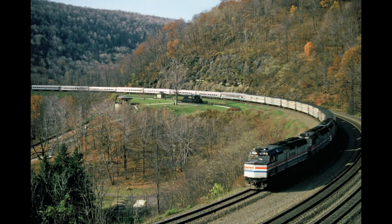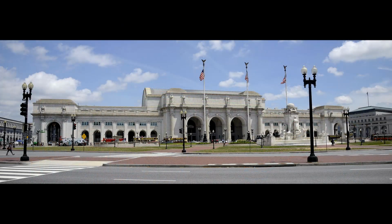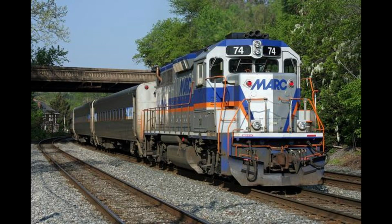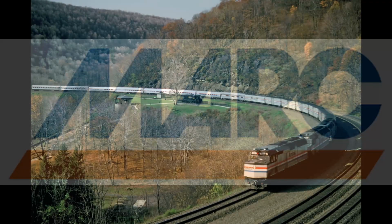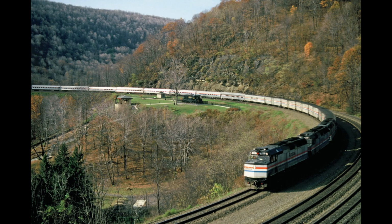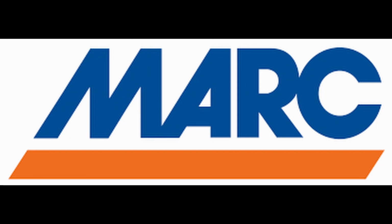On February 16, 1996, at 5:25 p.m. Eastern Standard Time, the Amtrak Capital Limited departed Union Station in Washington, D.C. for Chicago. The MARC train left Brunswick, Maryland for Washington, D.C. at 4:30 p.m. Eastern Standard Time. The Amtrak train had to be switched to Track 2 to avoid a freight train. The MARC train stopped at a station called Kensington to pick up two additional passengers.